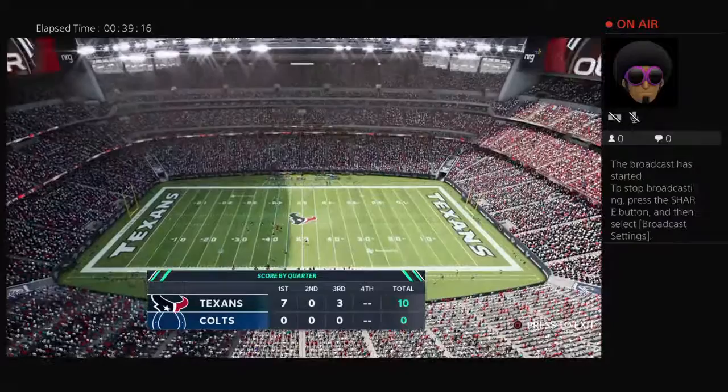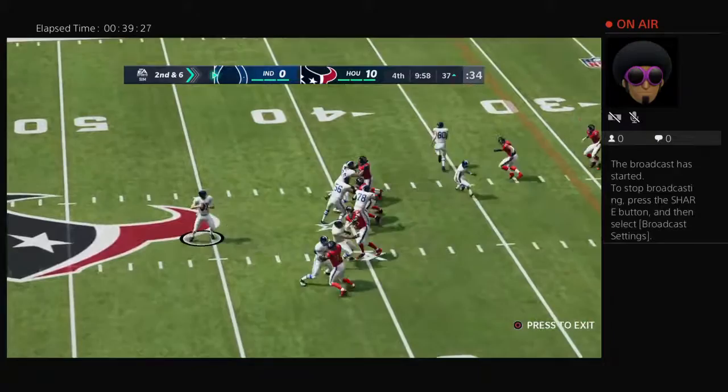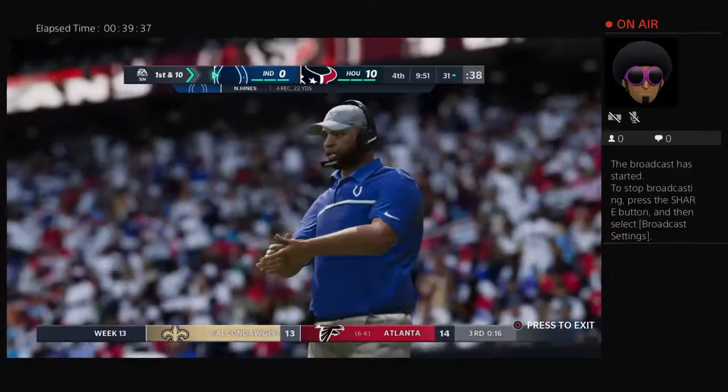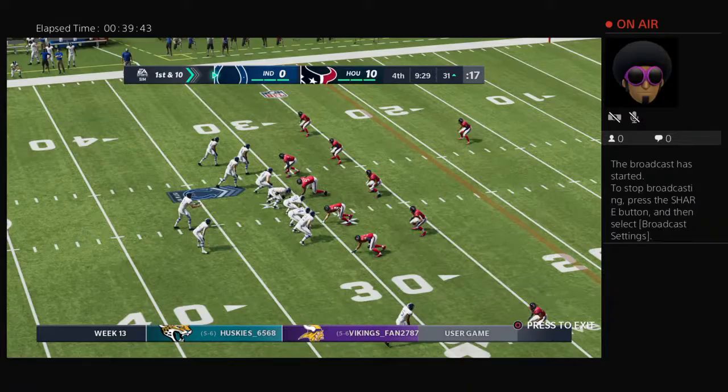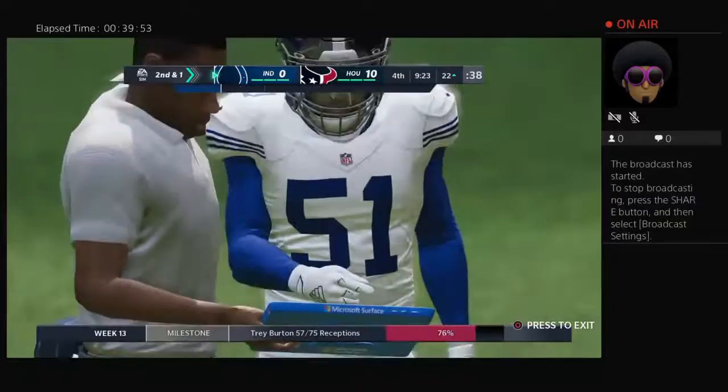From the 37, they work on second and 6. They'll try to throw here. Rivers over the middle, complete. It's Hines. And this time not quite to the 30. It'll be down at the 31-yard line. 6 yards the pickup, and that's a first down for the Colts. From the shotgun, it's Rivers. Throw left side, complete. It's Burton. And he'll be out of bounds as he gets this down about the 21 or 22.